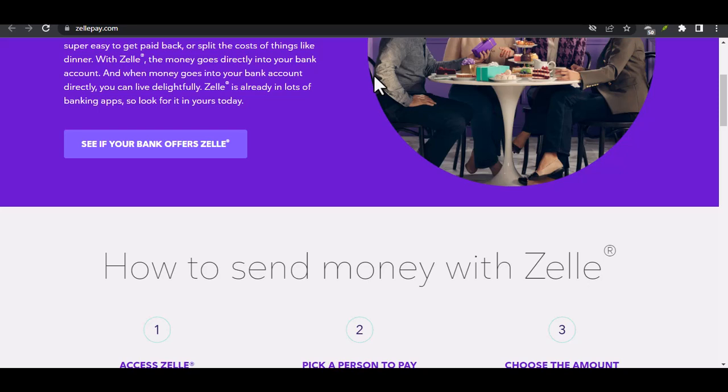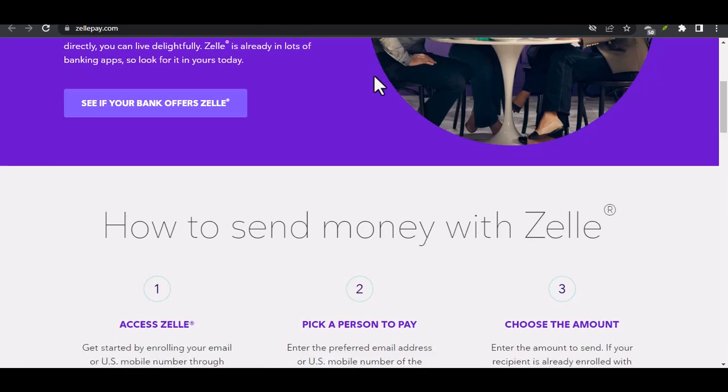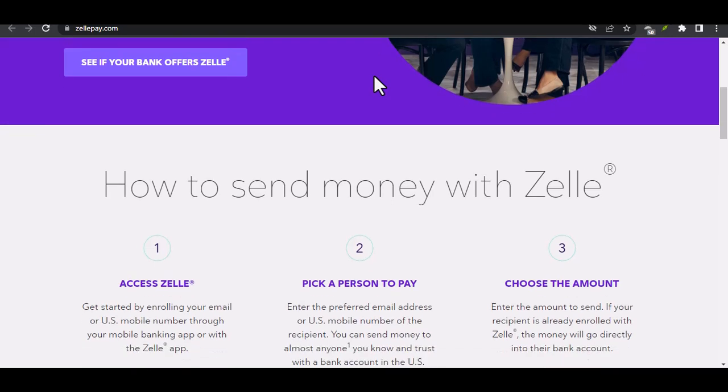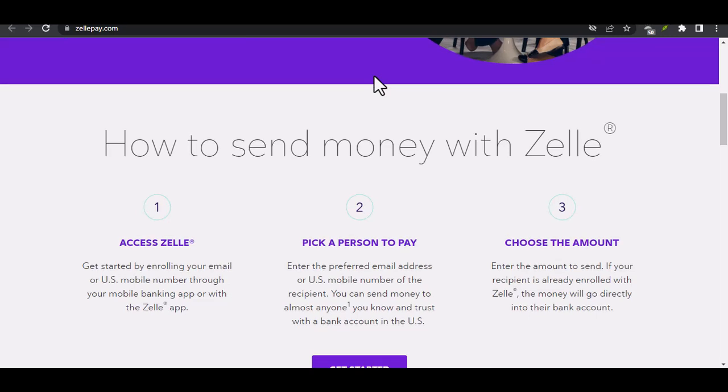Thankfully, there are services like Zelle that allow for quick and easy money transfers directly between bank accounts in the US. But here's the thing, not every debit or credit card works with Zelle. So, before you get caught in a situation where you can't pay your share, let's break down exactly what cards are compatible with Zelle and how you can be sure you're good to go.